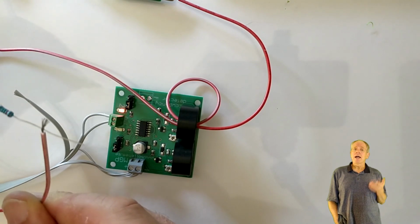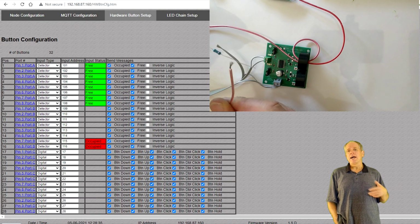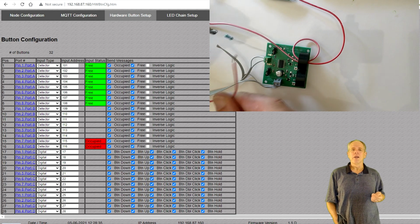To find out, I hooked up the yellow hat again and repeated the load simulation with the resistor, and indeed the output went to high impedance and the yellow hat input field on the screen showed free as soon as current was flowing through the coil.